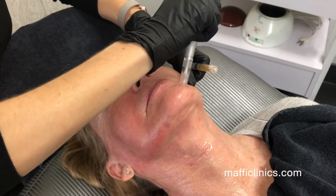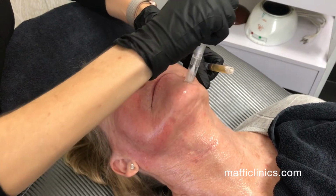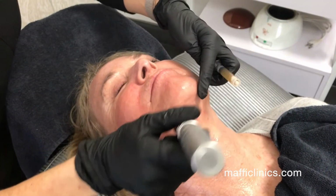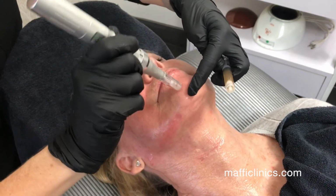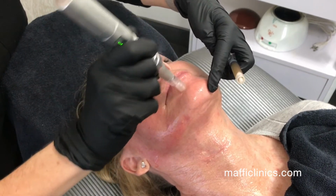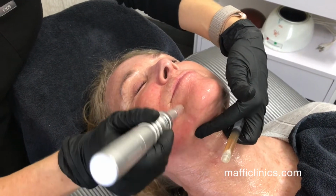The benefits of the PRP facial is that it stimulates your collagen and elastin, which makes it incredible to help with fine lines and wrinkles. It helps improve the tone and texture of your skin, the pores, and also hyperpigmentation.